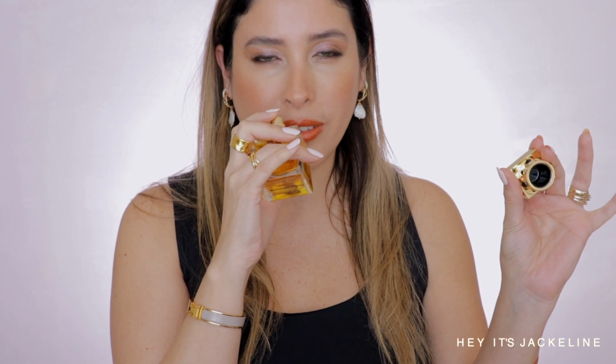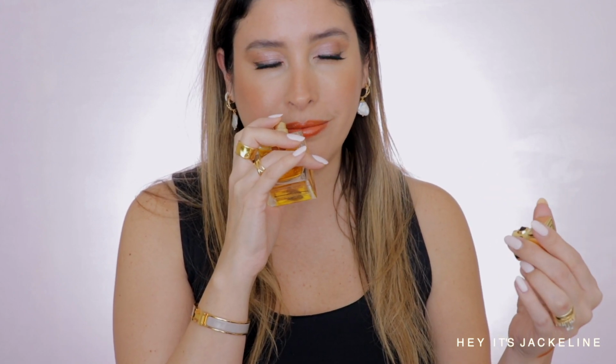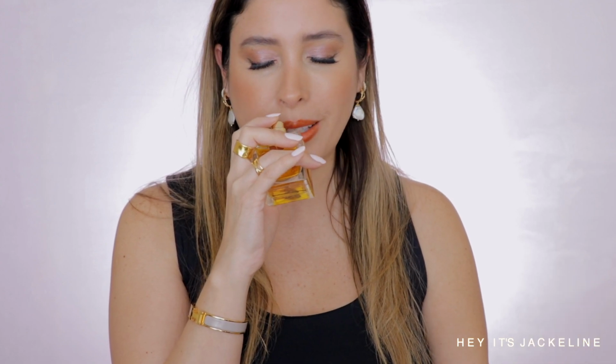It's so beautiful. The notes are Tahitian tiare flower. Also, it has ylang ylang, pineapple, vanilla, oud, and jasmine. This is just a masterpiece. One of my favorite summer fragrances.